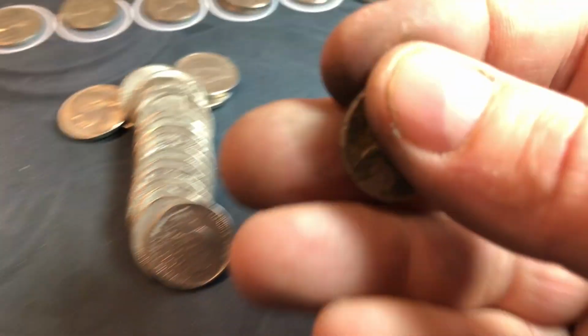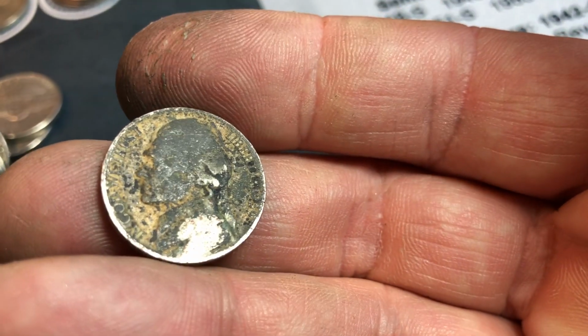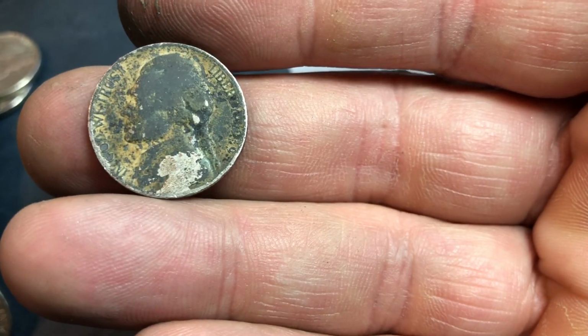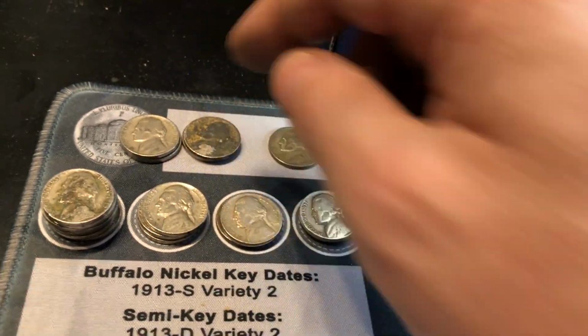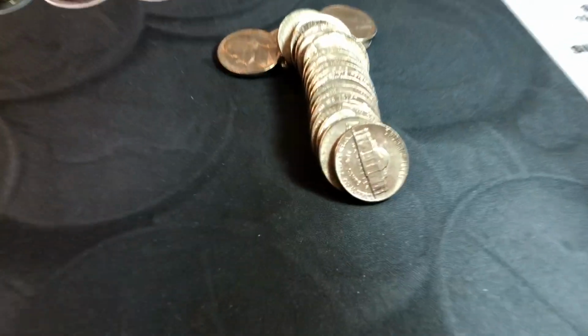Roll number 12 is going to have a 1939 nickel, and I'll save you the trouble. I went ahead and already scoped it. I thought it was a 9 at the end, and it looked pretty old, so I put it under the scope. It is a 1939. It's a Philadelphia, already looked at it, and it's not the DDR. It's pretty trashy, but it is our second from 1939 to go along with 2 from 38. That's a good sign. Maybe the box is going to produce like the last one.